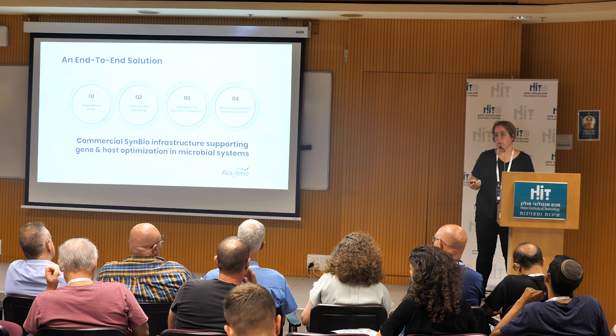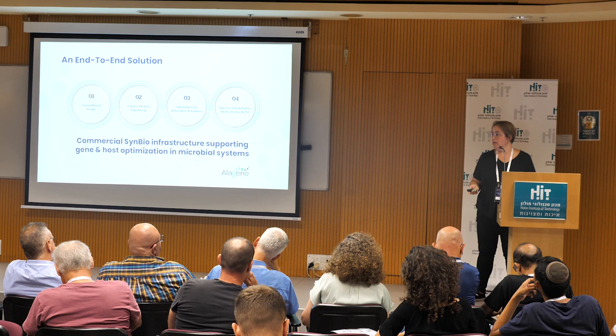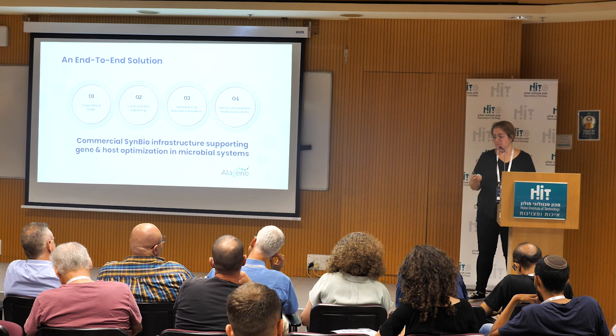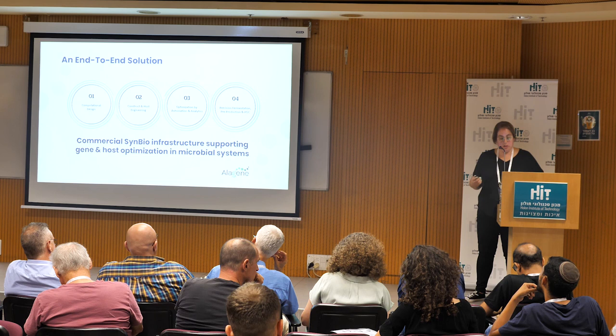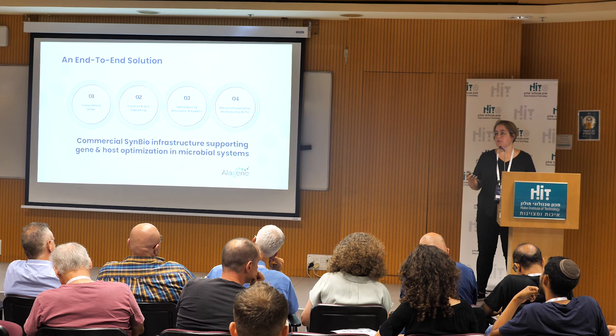Then we have the second module, which is the construction of the host and engineering, so building plasmids, a lot of molecular biology and genome engineering, however you want to call it, molecular biology and engineering of the strains and the plasmids. Number three is optimizations. We use a lot of automation in order to screen whatever we want to build. And number four is the precision fermentation and pre-production.